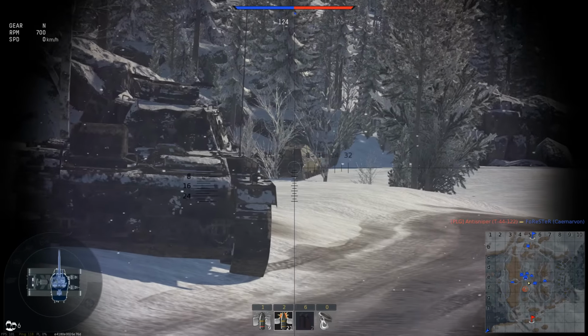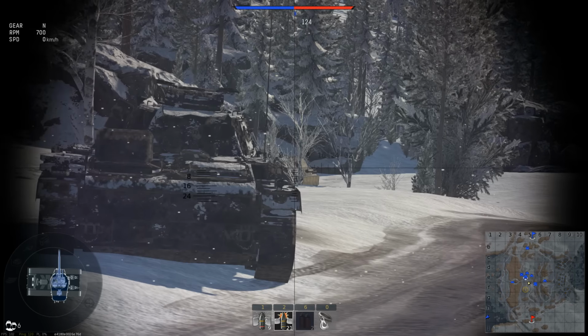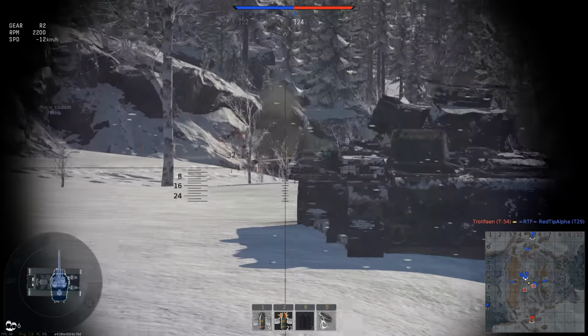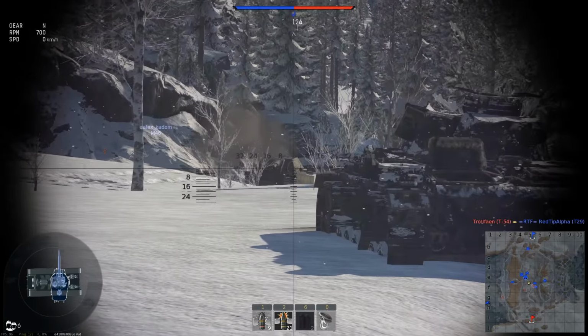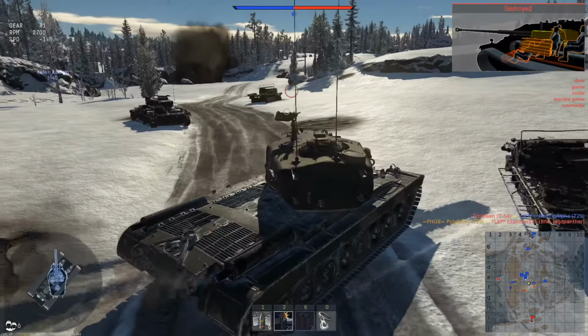I don't know if we can go through that. We're gonna wait for a better shot. He doesn't see us yet. Hard shots here. Alright, we can definitely go through that. Oh shit, oh shit, oh shit.